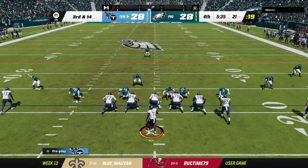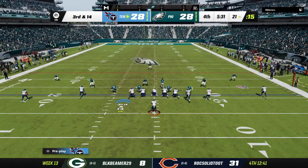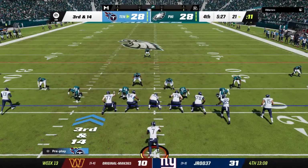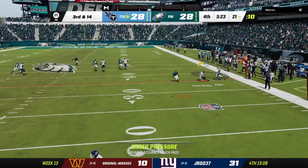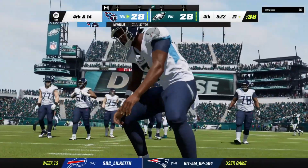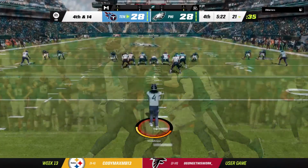The Titans on 3rd down. They've only converted once in 4 tries. This is 3rd and 14. Here's Willis, 3rd and long. And that is incomplete. How about some applause for the defense there? They forced him to throw that one into coverage, and just like that, they're staring at a 4th down.